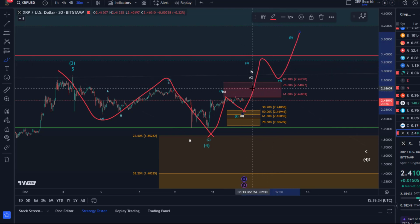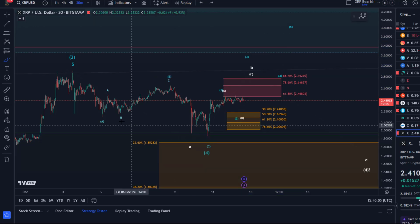To confirm that further, two things need to happen. We need to break above resistance, so the 276 pivot needs to be broken to the upside, and ideally the price would hold above this Fibonacci support area that's located between $2 and $2.24. This is the key support area that must hold, and this resistance area up here needs to be broken in order to unlock prices in all-time high territory, right? That's one pathway.